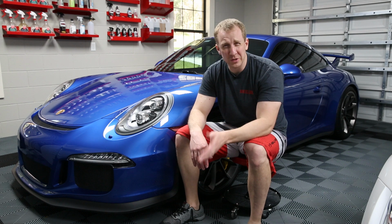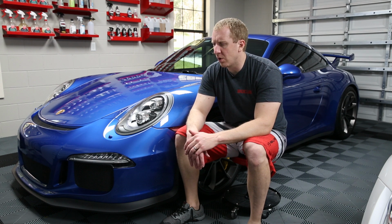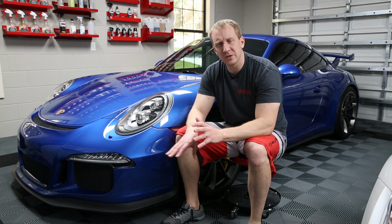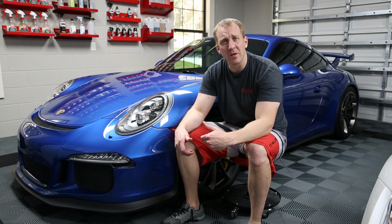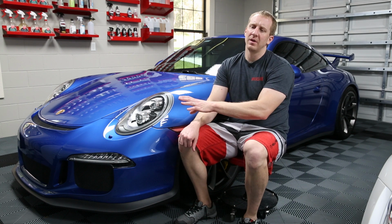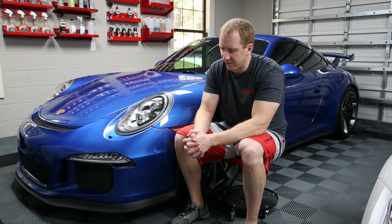I wanted to use the factory PCM, the factory head unit. I didn't want to mess with too much of the electrical system of the car. I just wanted to simply pull out the factory amp and replace it with a better amp, then better speakers in the door, and then a sort of modular subwoofer.